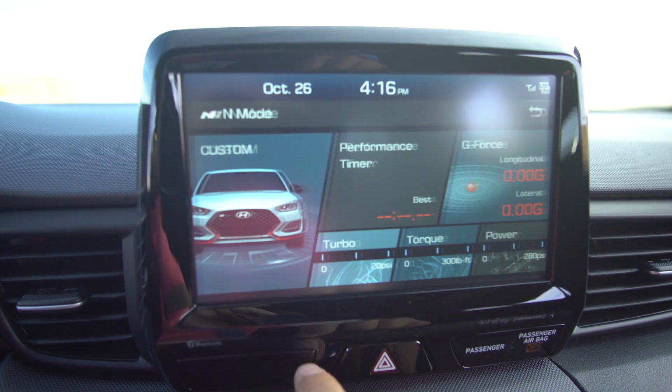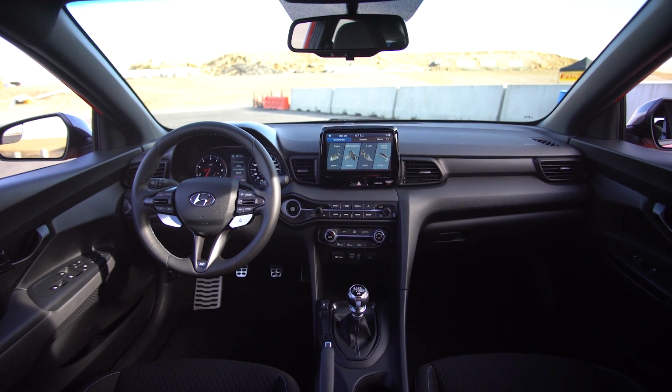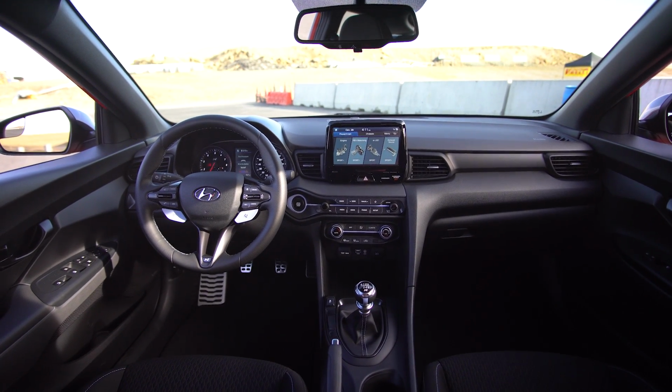You have that N button as well in the infotainment. Rewinding satellite radio stations. How many? 10. Boom. Apple CarPlay, Android Auto. Standard. Which is perfect because that's all you ever need in today's world.